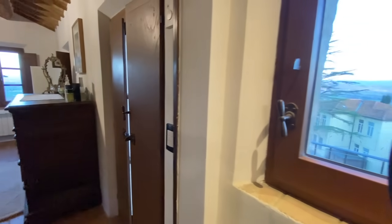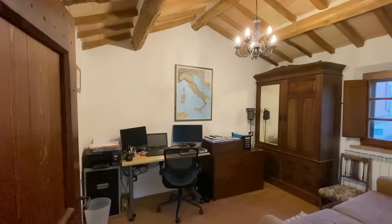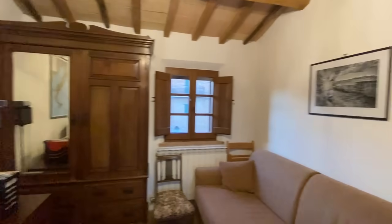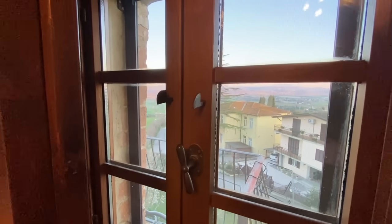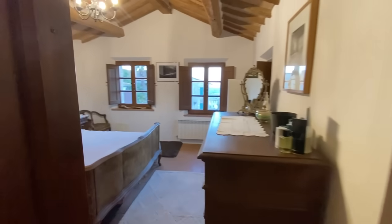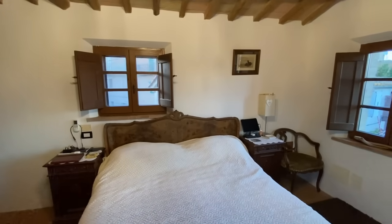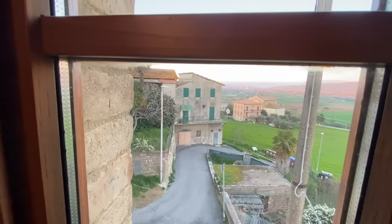Here, a small room on the top floor, which is now used as a study, but of course it could be a perfect bedroom for two persons. There is also air conditioning, and again, nice views onto the village and the valley. And here we enter another large bedroom, very nice, with a large wardrobe. Views onto the roofs of the village on that side and onto the little street on this side.